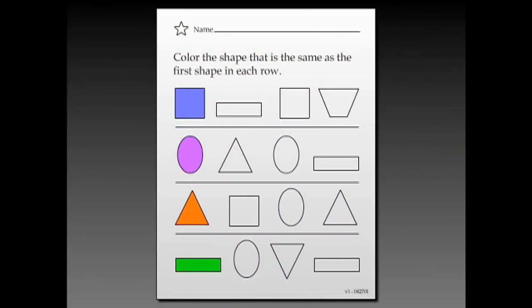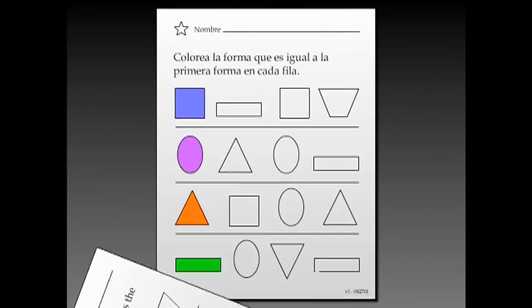So if words are not needed for great math and science thinking, then maybe words aren't needed for great math and science teaching. And so when I started investigating how we might be able to teach without words, I was shocked at how language-heavy even preschool materials are. I mean, look at this worksheet I ran across. Color the shape that is the same as the first shape in each row. They even have it in Spanish.